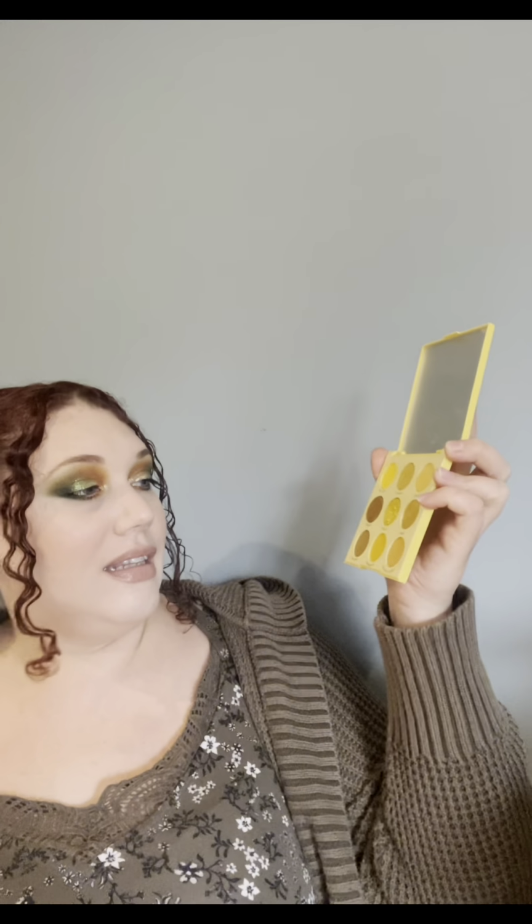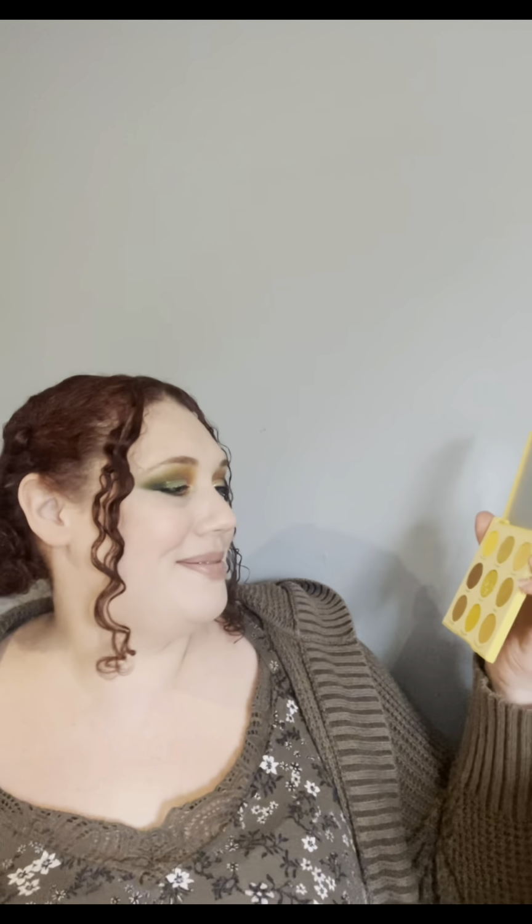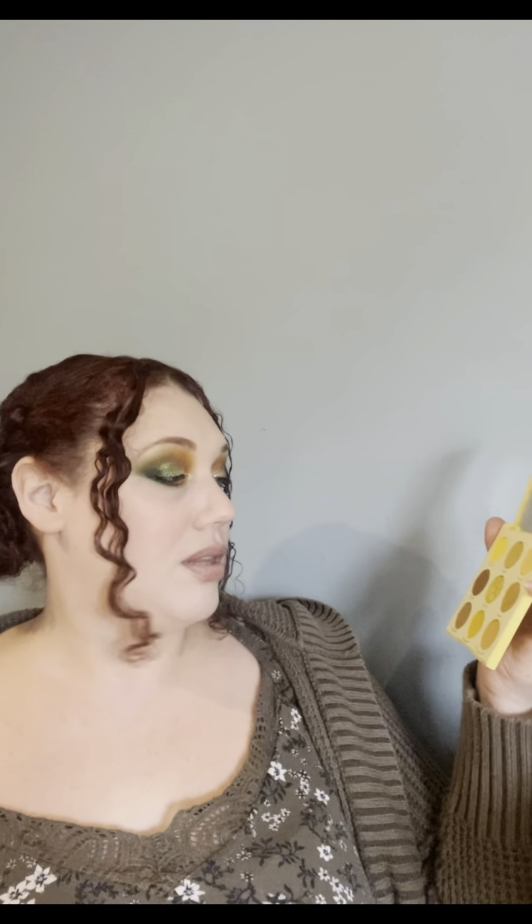Next is the ColourPop Honey palette. For me, this is the perfect yellow, all yellow palette. I grab this and do a yellow look probably every single fall since getting this palette. I will say there is a glitter that I don't love, but it is glittery. It is a pretty glitter, if you so desire to use it. I've also tried and used these with just some clear nail polish. I thought that was fun.